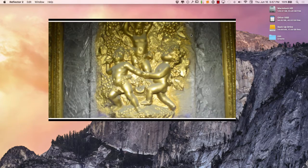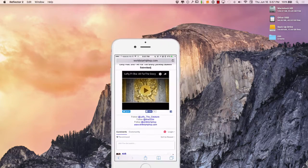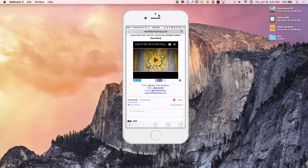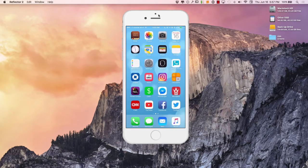And like I mentioned, it's doing something a little different here for the simple fact that I'm using Reflector here to show you guys this right here. But if you want to save space on your phone, you do not necessarily have to always go download the apps. You can get rid of the apps.